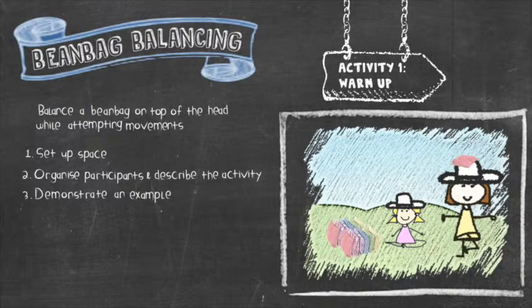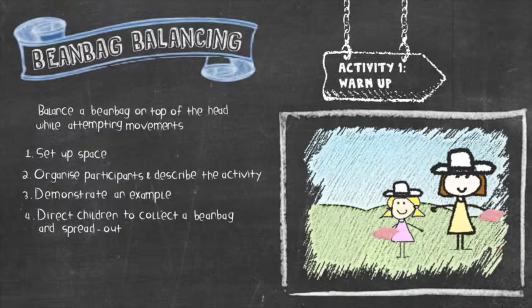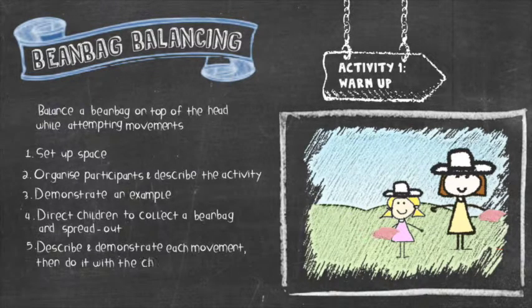Demonstrate how the activity will work. Ask the children to collect their beanbags from the pile and return to a sitting position, spaced out by arm's length. Remember the 3 Ds. Describe and demonstrate before doing each movement with the children.